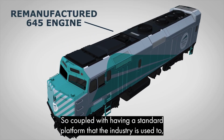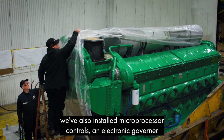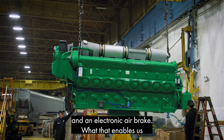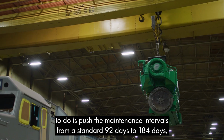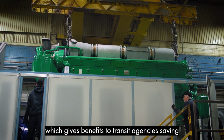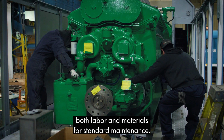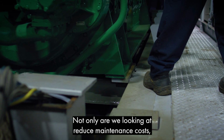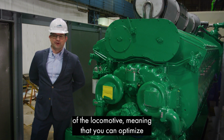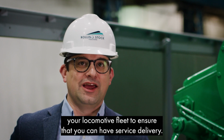So coupled with having a standard platform that the industry is used to, we've also installed microprocessor controls, an electronic governor, and an electronic air brake. What that enables us is to push the maintenance intervals from a standard 92 days to 184 days, which gives benefits to transit agencies, saving both labor and materials for standard maintenance. Not only are we looking at reduced maintenance costs, it also gives you improved availability because there's less downtime of the locomotive, meaning that you can optimize your locomotive fleet to ensure that you enhance service delivery.